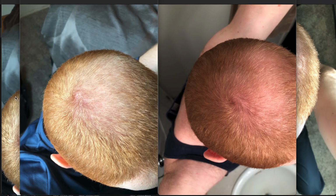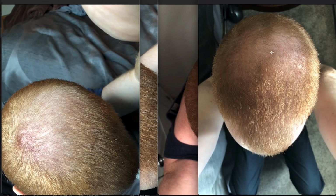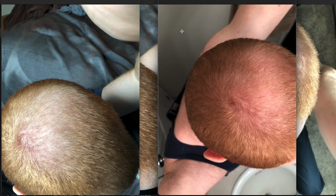And for the last natural lighting one, I've got the old 2 over here and the new 2 over here. Not sure what to say. I'll just click through them and let you take a look. So that's June, and that's June. This is early December, and this is early December.